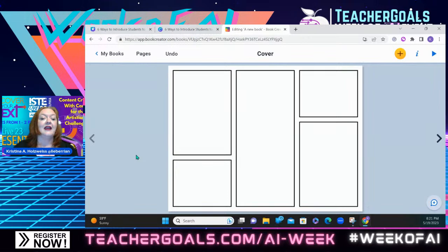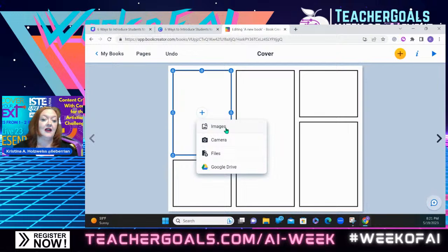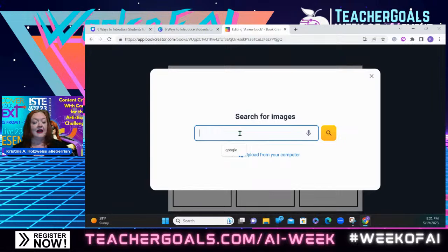You can go in here and you can add images. You can upload images. You can take pictures with your camera, put in files, and even your Google Drive. And if I choose images right here, I could even search for images in Google. And I always give my example of my penguin picture. I always put penguins. Also, what I really love is the accessibility. So if I press this microphone, I could actually speak and say the word penguin, and it would put that in there for me. And I could speak in other languages as well.